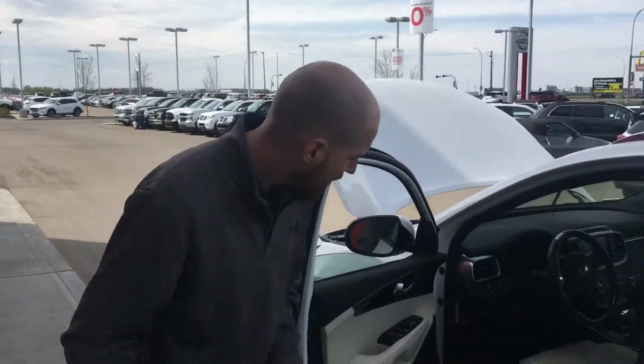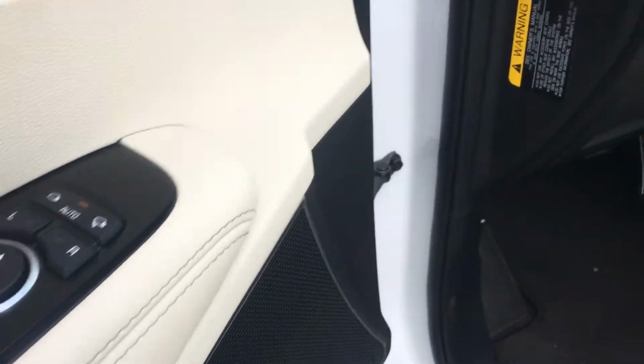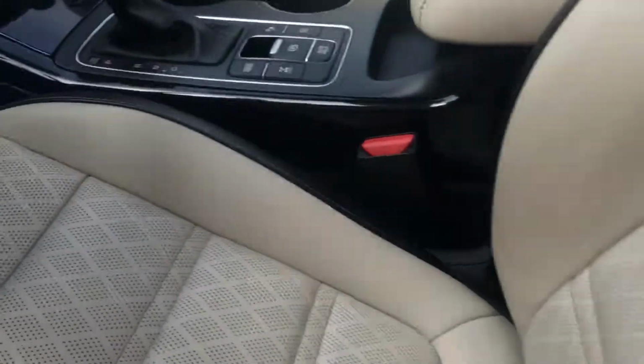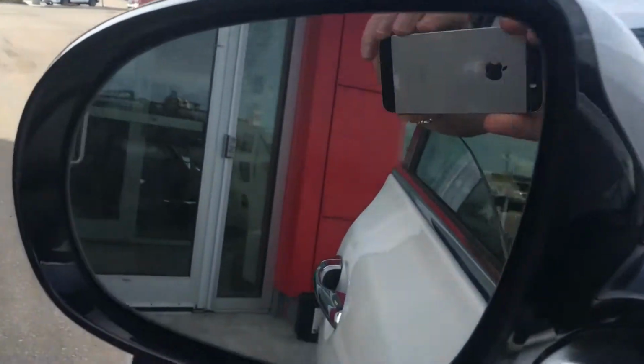Stepping onto the inside here, look at that two-tone black and white leather interior. That is beautiful. All your power options there: windows, mirrors, locks, 10-way power adjustable driver's seat, heated leather seats, cooled leather seats, heated steering wheel, rear park sensors, blind spot monitoring, navigation, lane departure assist. This thing is fully loaded.